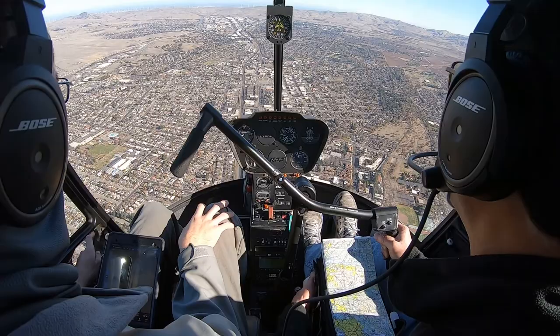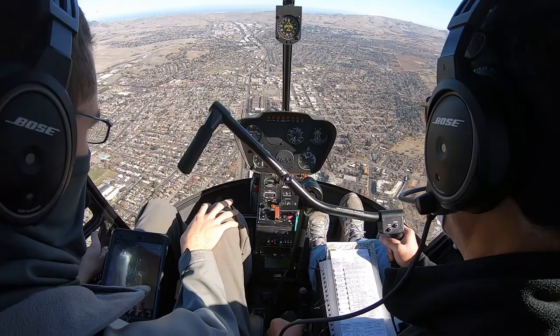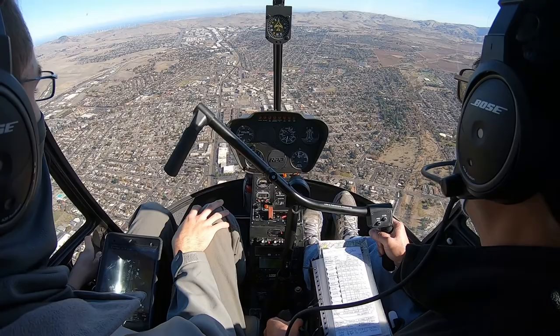Niner Echo Lima, runway 7 right, clear for the option, wind 050 at 11. 7 right, clear for option, 7 Echo Lima. Warrior 33 Alpha, number 1, runway 7 left. 33 Alpha, number 1, 7 left.